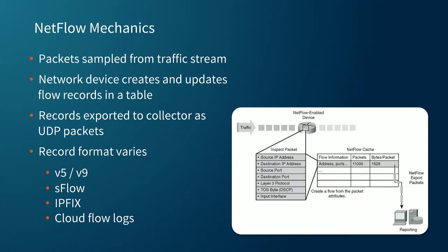Then either after a timeout or when that conversation has ended, that flow record gets exported to a NetFlow collector as a UDP packet. And typically there are multiple flow records packed into a single packet. So the way that NetFlow looks on the network is actually a stream of UDP packets sent from the router to a collector sitting elsewhere on the network. And the format of those records varies depending on the NetFlow version.